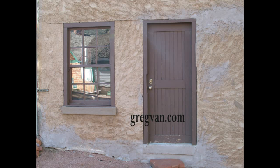Here's something I come across every once in a while, and that of course would be a large crack in the stucco. And as you can see here, this one looks like it's not just a crack in the wall, it's actually protruding out a little bit. So this is a big crack. It's a biggie. This isn't something that you're going to be able to cover up with some stucco.